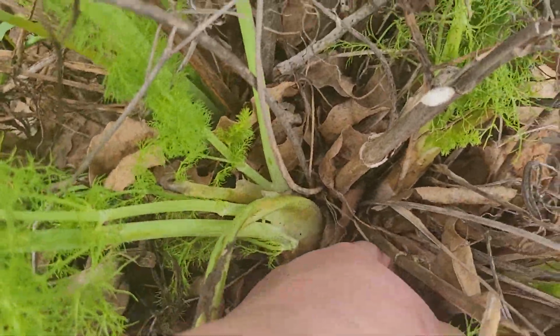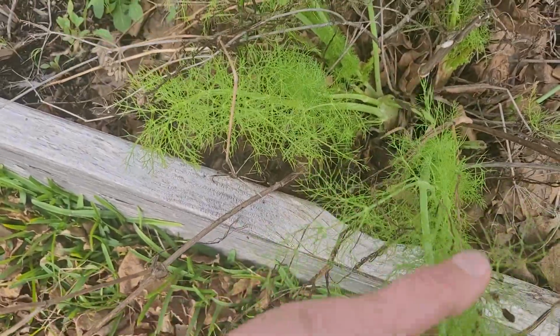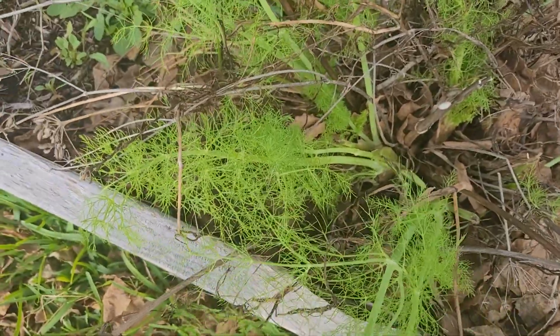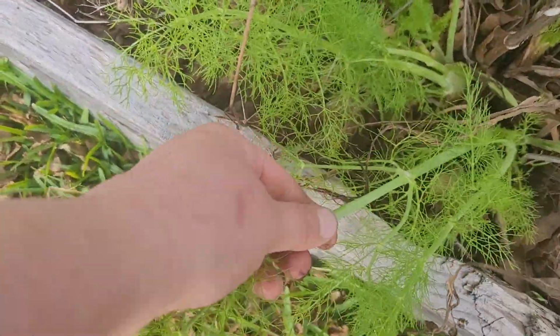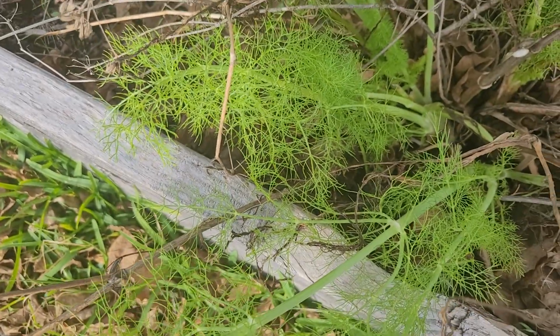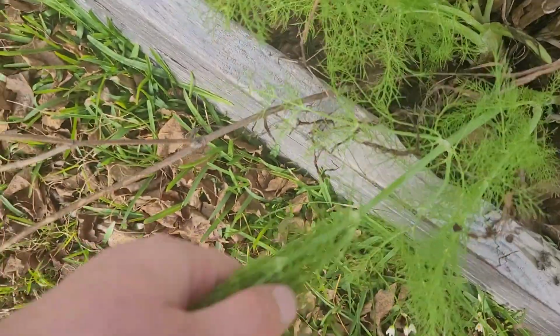So what you can do is you could leave these here, or you can separate them. It doesn't matter. All of these stems, when they're young or old, are edible, but they're really nice right now and great for tea. The fern is usable. I like to cut up all of the stalk and boil it, not necessarily in water, but in a sugar syrup. That kind of preserves the flavor.